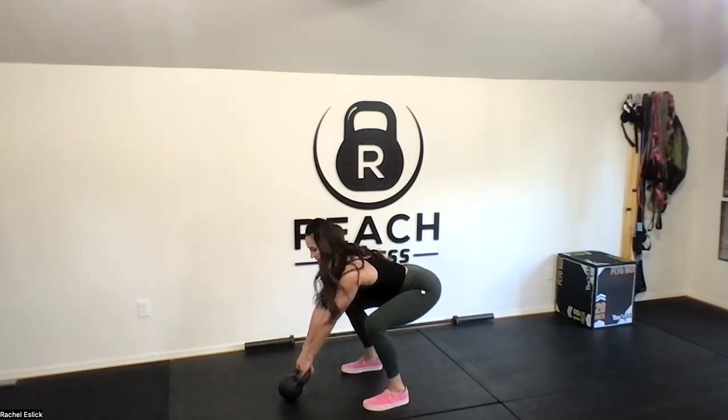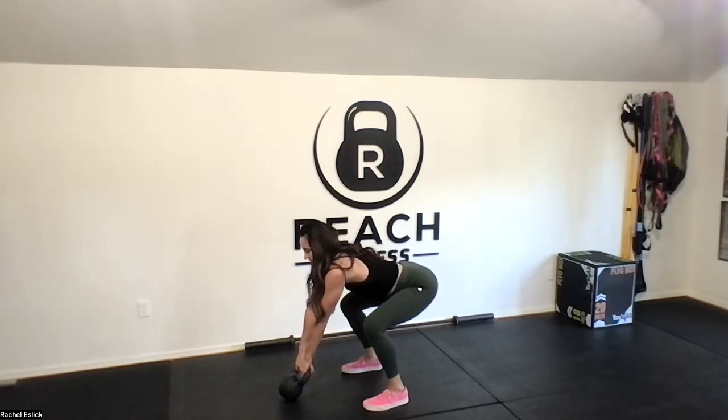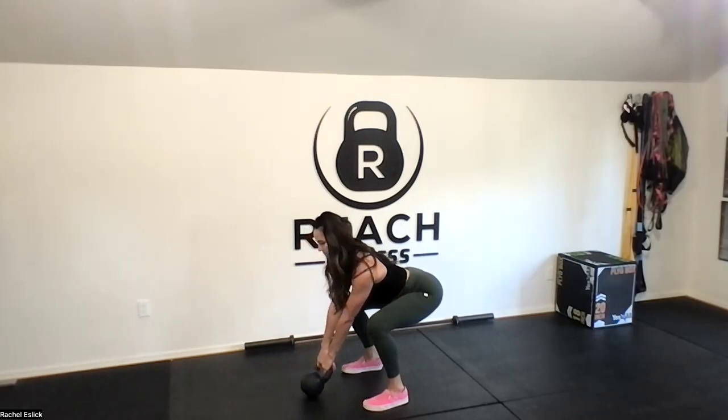This kettlebell is too far away from me and I can feel that because my shoulders and my lats are not engaged. So what you want to do is pull your shoulders away from your ears. So maybe shrug them up to your ears and then pull them down away from your ears. And when you engage your lats and pull your shoulders down, you probably notice that the kettlebell slid towards me.